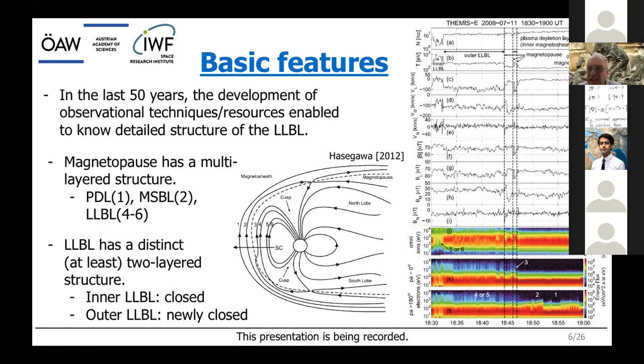The next question is from Mike Chandler. Ions in the dayside dense low latitude boundary layer typically show peak fluxes at 90 degrees pitch angle. Is there an explanation for that? So, dayside LLBL ions, 90 degree pitch angles.